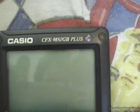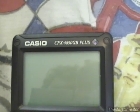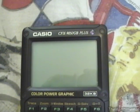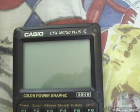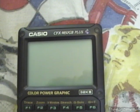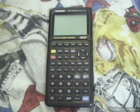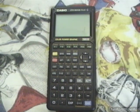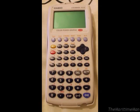Now, the Casio CFX-9850G series began in 1996 with the 9850G. Then they replaced that with the CFX-9850GA Plus, then the 9850GB Plus, and then the last model in the series was the CFX-9850GC Plus, which was discontinued in 2008. Now, all the models except for the GC Plus come in this case design, but the GC Plus does come in a more modern style case design.